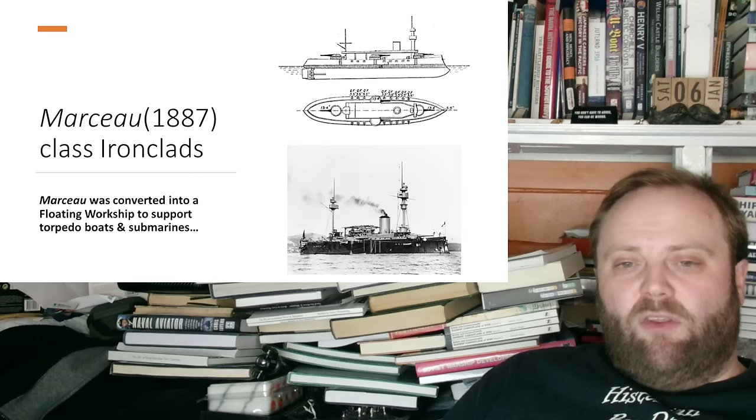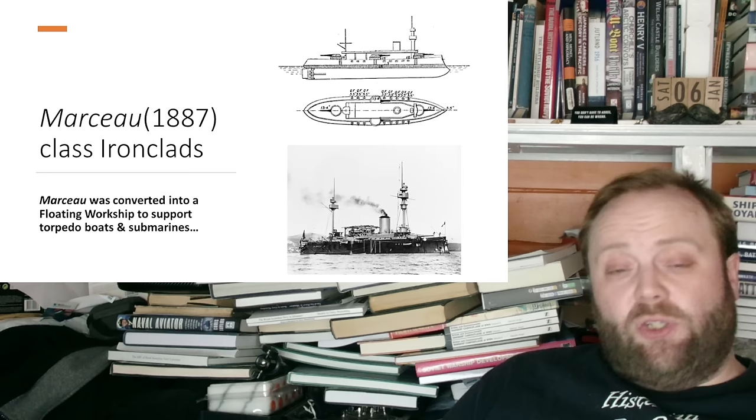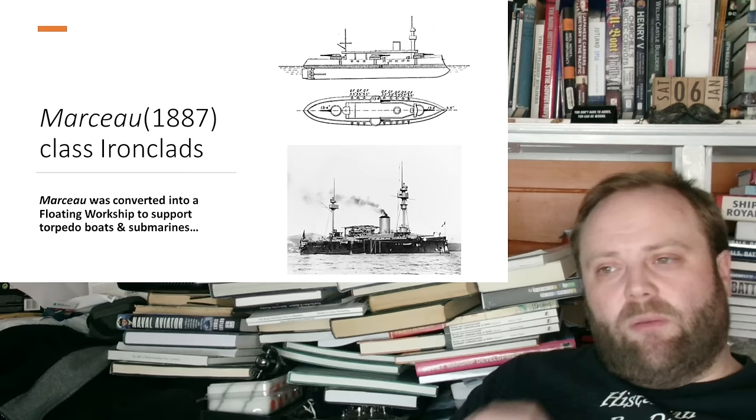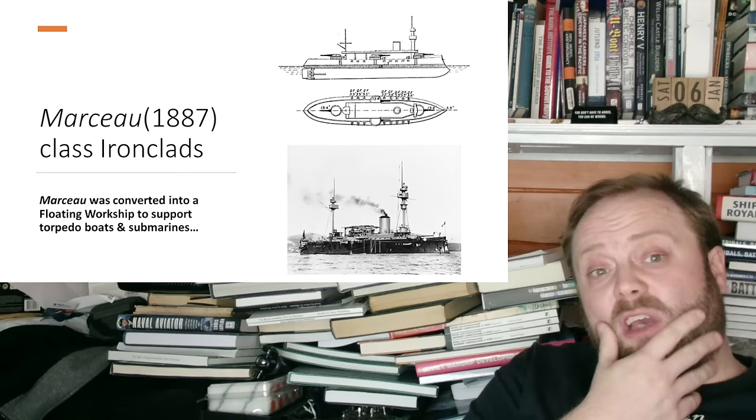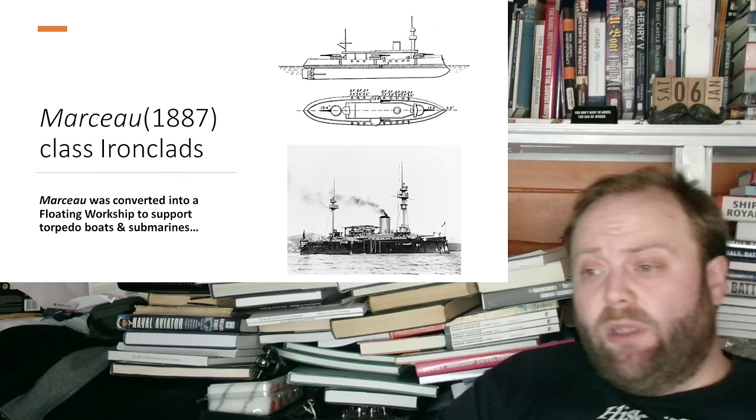And then you, of course, have the fact that once they get over their flirtation with the Jeune École, and they really start down the road of actually building some decent battleships, they've got a whole host of hulks in service. I'd argue the Marceau-class ironclads are certainly amongst their number. Marceau is converted to a floating workshop to support torpedo boats and submarines.